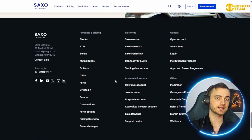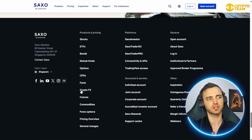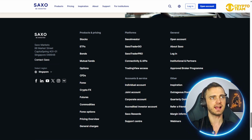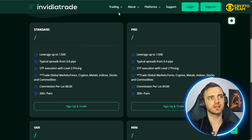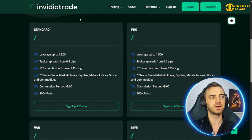Now, when it comes to actual assets to trade, I do think that Saxo have a lot, but because they are a bank and they're more on a regulated structure, you will have a lot higher fees for all of these. And if we are just comparing that with Invidia Trade, I do think you're going to be able to trade pretty much the same amount of assets, but you're going to get those cheaper fees based on the regulations associated with Invidia Trade.